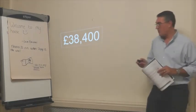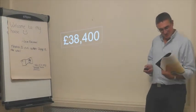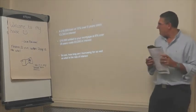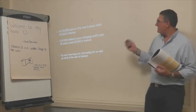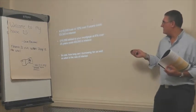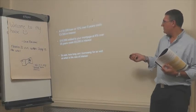So the effect of compound interest is pretty nasty, something to be concerned about. And then I've got a couple of sort of silly examples. If you were to borrow £10,000, you might borrow it at 12% interest over five years, and you'll pay interest of £3,300.